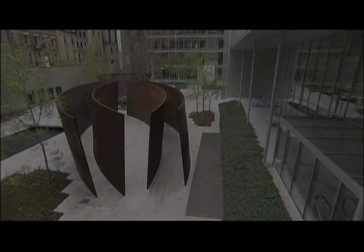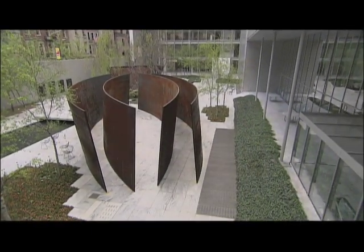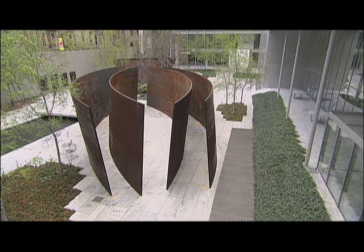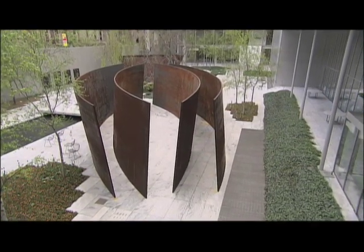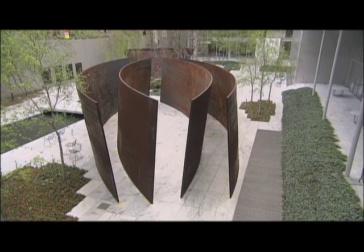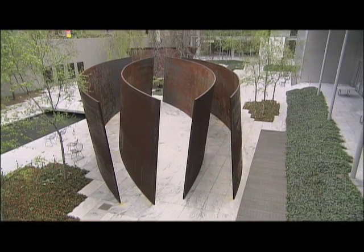Richard Serra, standing at the foot of the steps, looking into his sculpture. This is a piece called Intersection 2. It was built in 1992-93. It consists of four identical plates, even though you might think that each plate is different.